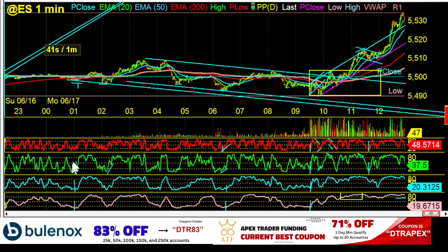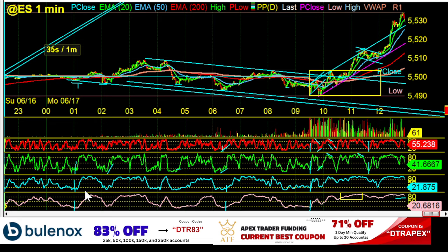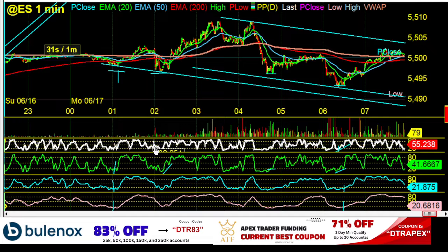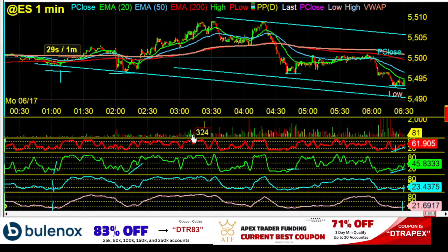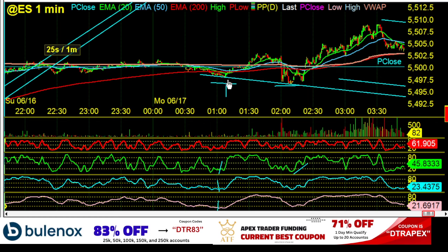From that point on, all I like to do is wait for that turn up on the 9-3, which is very good. It's a good strategy because it typically is going to give you, like in this case, as we zoom in here, a nice candle. That turn up is going to give you a nice candle.